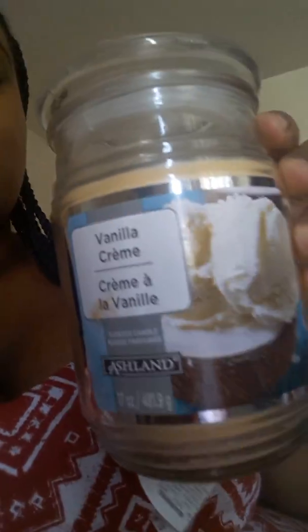And the other one we got was vanilla cream. This one smells so good, like cookies and vanilla. It smells even like heaven. It's so good. It smells really good. So I cannot wait to burn these. And then the last one he got me was, I don't know if I'm saying this right, freesia. So it's like flowery. So it smells really good.